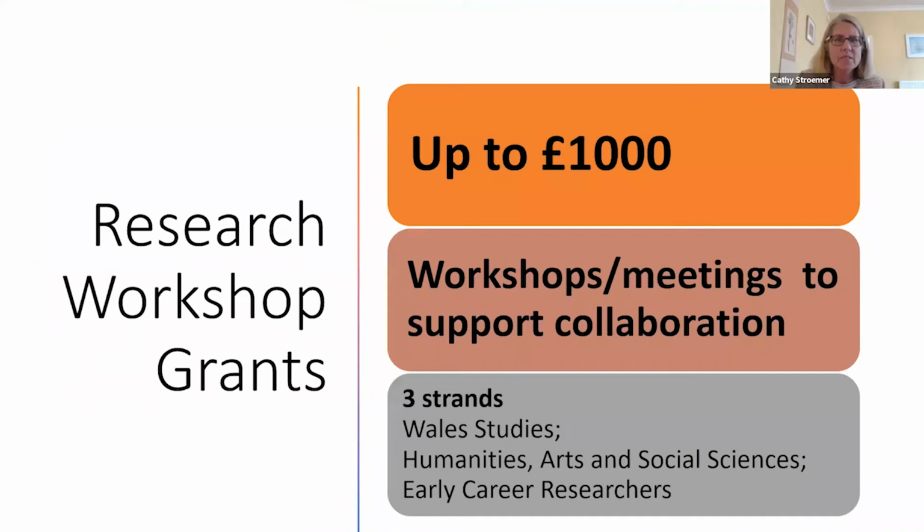So, just the basics here I thought I'd start out with. These are grants for up to £1,000. What we've recognized is that sometimes it's hard to find these small spots of money, but they can help to cover the startup costs for a new collaboration. So you would do that for a workshop or other meetings. By startup, we mean these types of meetings and workshops you would need to lay out the concrete plans for a future proposal for more funding. And I'll discuss that more in a minute too.